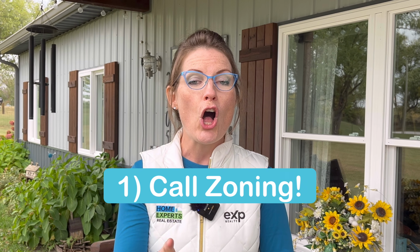Number one, call zoning. To see how feasible this is, call the zoning department for the county or city where you're considering building. Find out what they require and what they allow. Oftentimes people tell me they would like to buy 1 or 2 acres of land and put up a shop and build a house on the cheap.